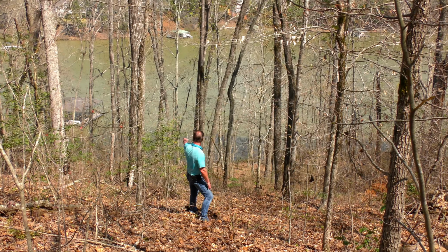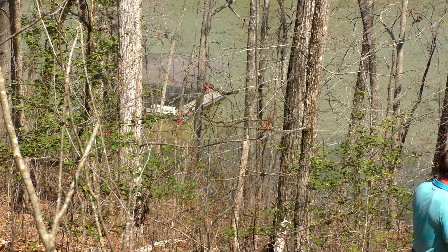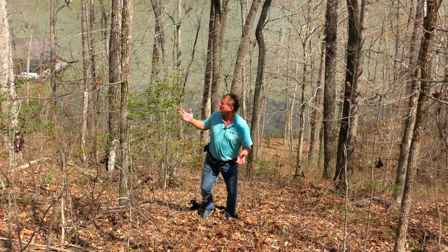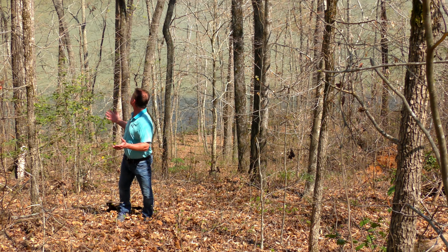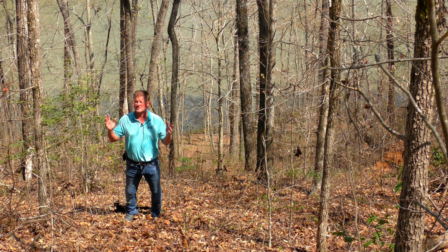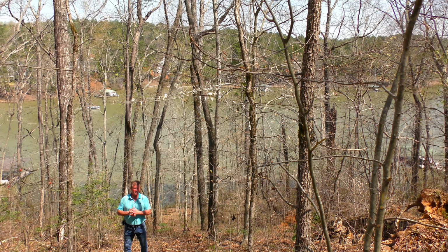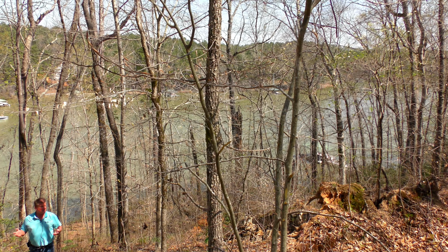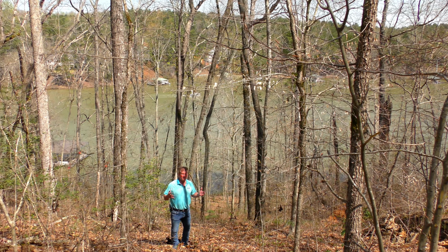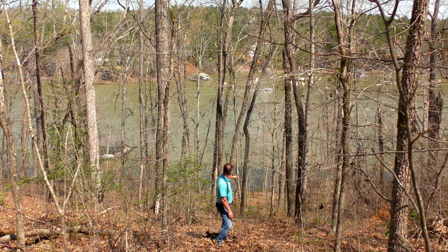And as you can see down there, we have both lot lines marked very well with orange tape, so it's very easy to see that. But again, the other thing I want to point out about this property, if you look around, I don't literally see a pine tree on this piece of property. It's virtually all hardwoods. So what a beautiful canopy that you have for your house, and certainly one if you decided you didn't want to have to do a lot of landscaping. It's going to look very nice and natural, and maybe with a little pine straw or mulch around the house. So that'll be great. So let's head on down to the water.